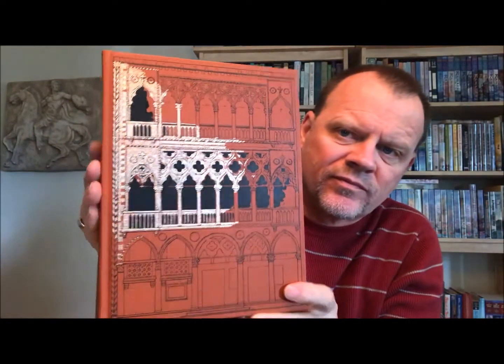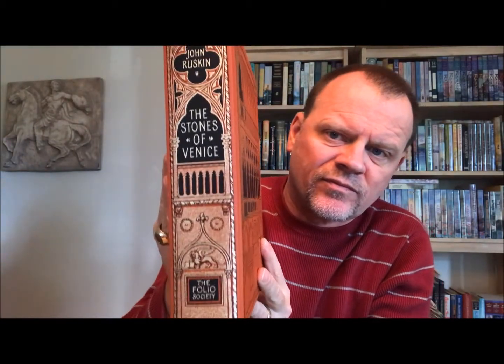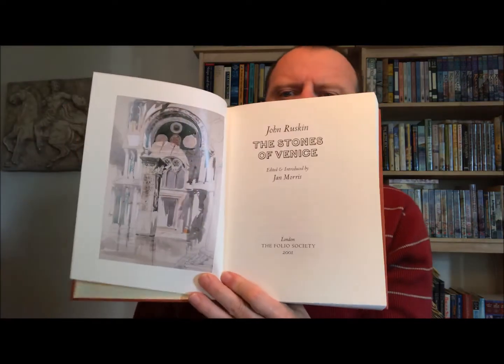The second one is another Folio Society. This black slipcase. The Stones of Venice by John Ruskin, edited and introduced by Jan Morris. London, the Folio Society, 2001.